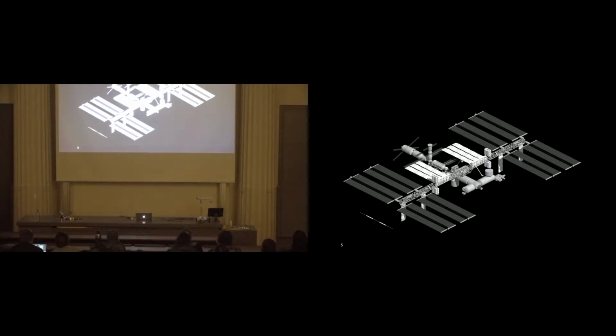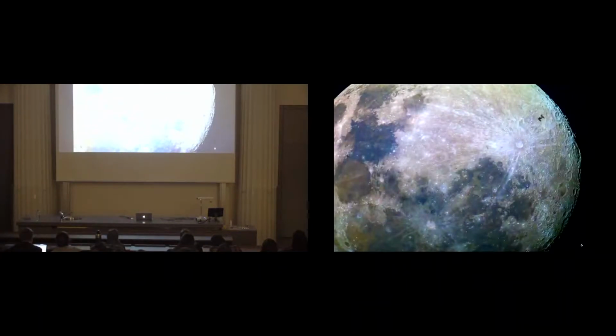So essentially, if you take the letter H and the letter T, the crossbar of the capital letter T and the crossbar of the capital letter H are common with this truss structure. So in a very simplistic way, you can describe the station as a combination of the letter T and the letter H. And that's a view of it taken by an amateur astronomer in Australia about 4 or 5 years ago, using a telephoto lens, a remarkable photograph of the station transiting the moon up there in the top right-hand corner.